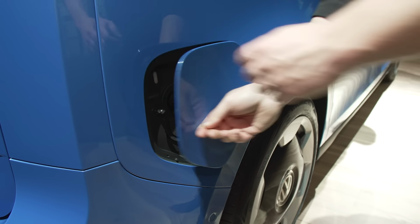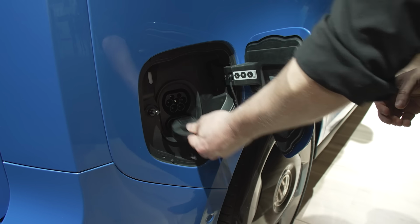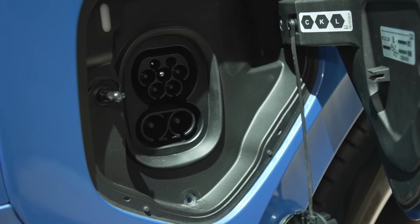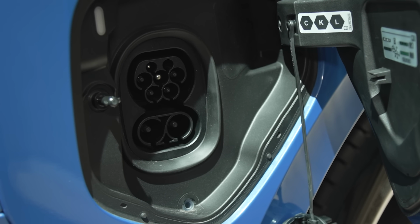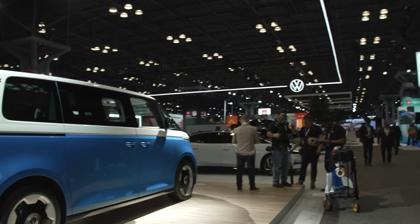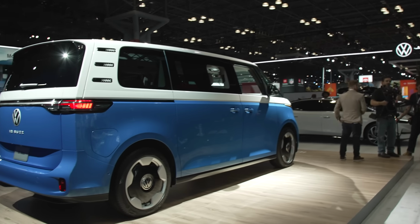So one thing we just discovered as we were kind of poking around the ID.Buzz here is in the charge flap. This vehicle should be the US spec vehicle. We do have the 3 rows. That is what we are going to get here in the US. However, we did see that this doesn't have the standard J1772 charging plug that we've come accustomed to. This is actually the European standard of charging plug. So there's something going on here with this vehicle. It seems to be the US spec body, but maybe driveline in this case is still the Euro spec.